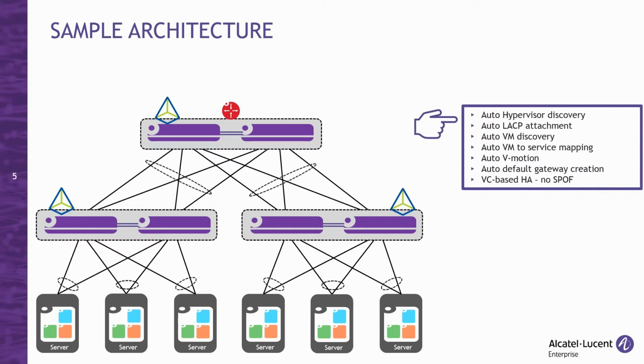This is leveraging existing IFAB functionality, but what the plugin does is augment information gleaned from the network with information obtained through the API. So with that, the network can learn all the details of the different VMs that are running on the different hypervisor nodes and map them to the right VLAN.